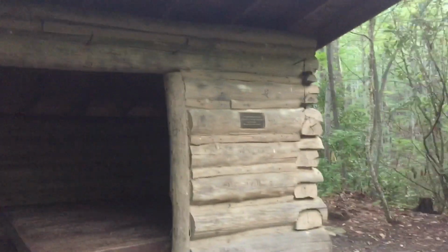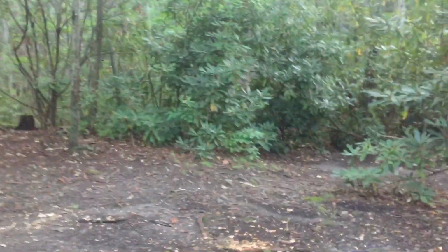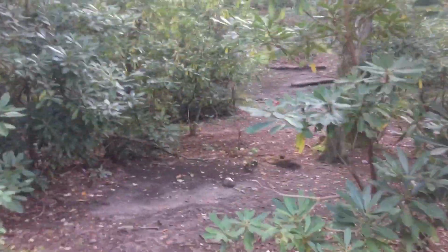So this is the start of the day. It has that little center post. I did the cooking inside. I slept good. Did 18.9 yesterday to get to the Flint Mountain Shelter.